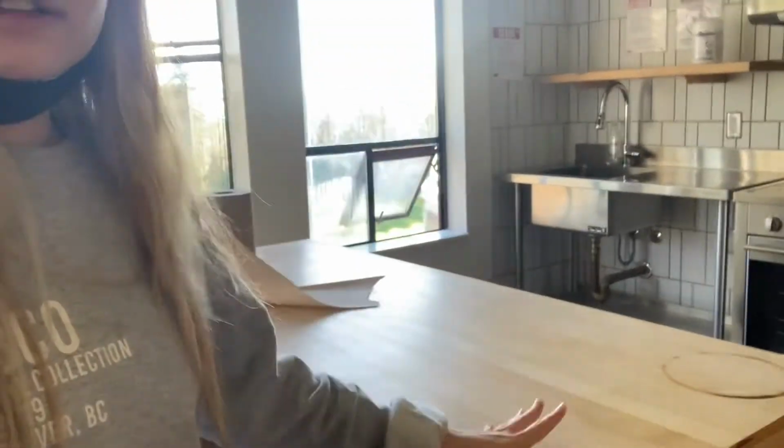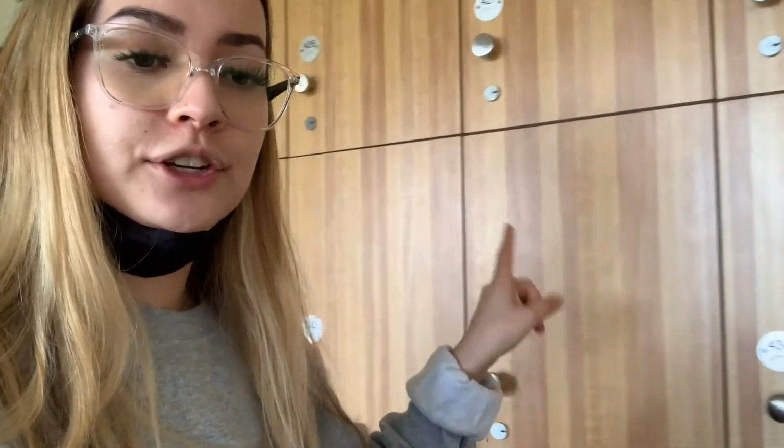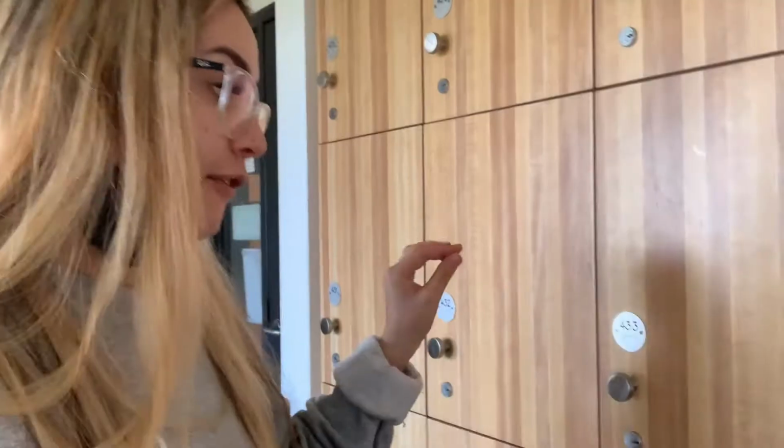Other than that, there's islands and stuff here. There's a lot of space just to cook. It's really safe as far as COVID goes. There is so much space in here to cook. What do I have to say? All your storage is gonna go in here. You're gonna get a key and there's gonna be a lock on these doors for all your stuff.